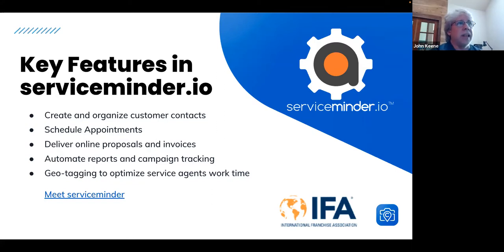Delivering the proposals to the clients and invoices, right? That whole client experience, letting them see pictures of what you're going to do, right? This is kind of the lead-in to what we're going to talk about in a minute, to allow the client to really see the context of what it is that you're pitching that they need to get done. We also support things like options and online payments so they can decide what their budget's going to be.